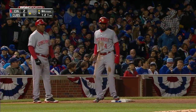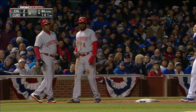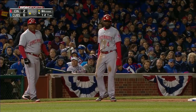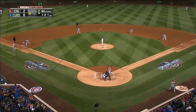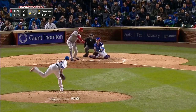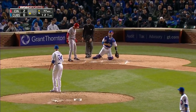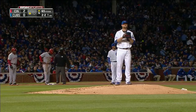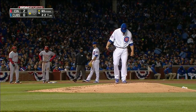Now you've got one out and a man at third. Phillips gets the stolen base. And Bruce with a count of 1-2, so a big pitch for Lester coming up right now. Here it is. Curve down low, 2-2. Reds already lead by a couple.